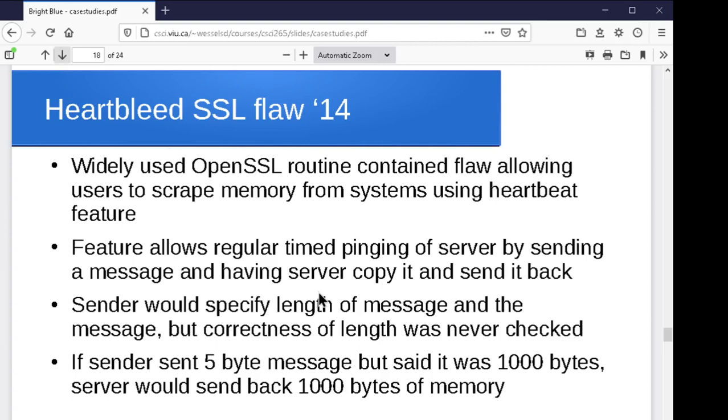Again, bugs and flaws. Oh, this was an entertaining one 5 or 6 years ago where a fairly minor and easily detectable flaw in some open source SSL software led to a fairly significant error that led to some interesting memory scraping on different systems. Heartbleed is definitely an interesting one to take some time and read up on if you get the opportunity.